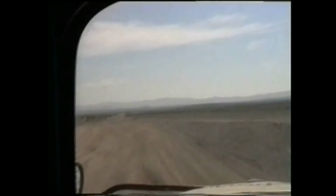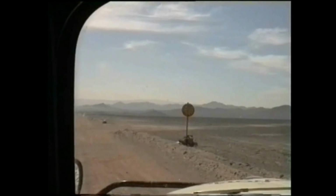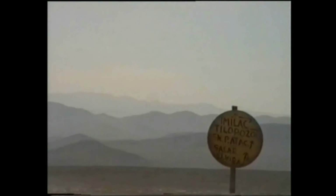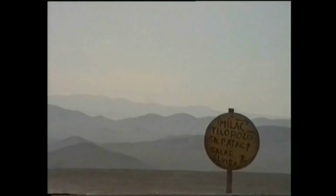Such as it is. The trouble is, a lot of the time, the desert's better than the road. It was the road that produced that bump. Well, it's the nearest thing I've come to a signpost for a long time. But it's not what you call very informative. None of those places are on my map.